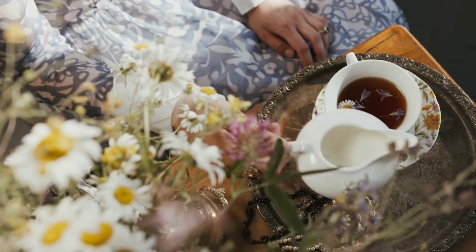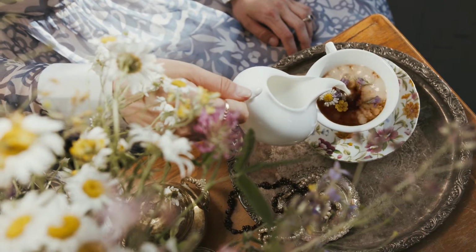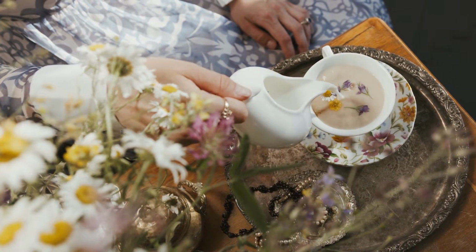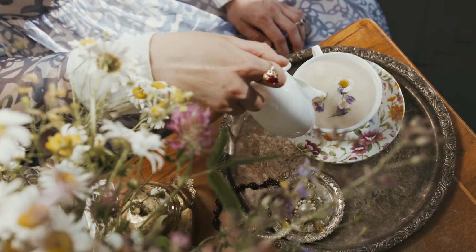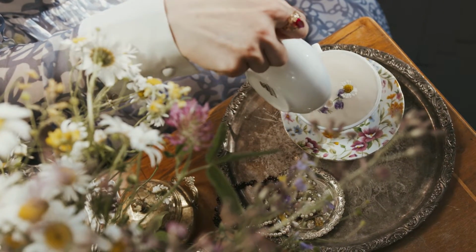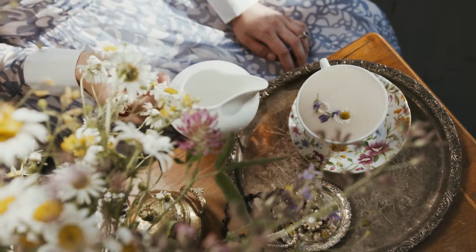When we think of chamomile, we often think of the soothing, relaxing tea that puts us in a sleepy mood. However, chamomile can also be used in a flower arrangement. I found it to be beautiful and long-lasting. Here's how you can make a fall arrangement of your own.